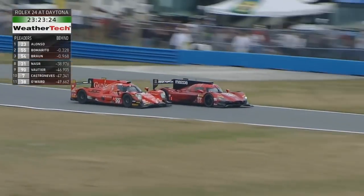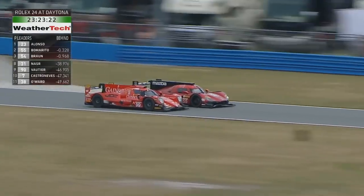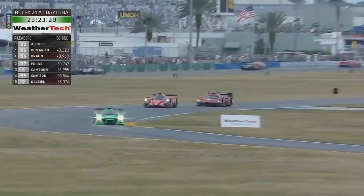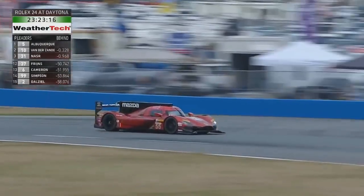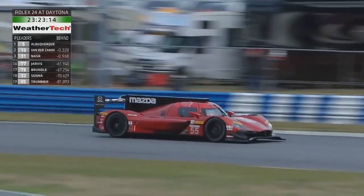Yeah, and what they might do is recycle them, not necessarily do a double stint on them, but get them off, clean them off, and then put them on again later on. They'll keep looking at them and be assessing how much.